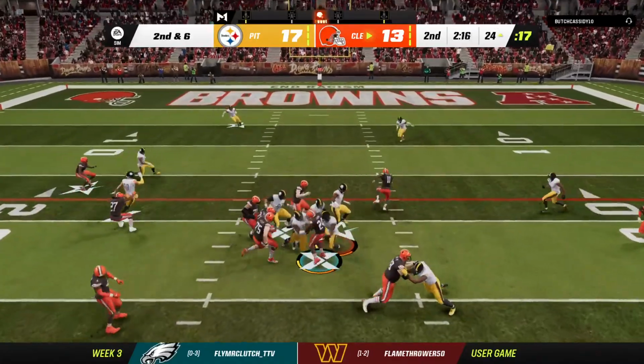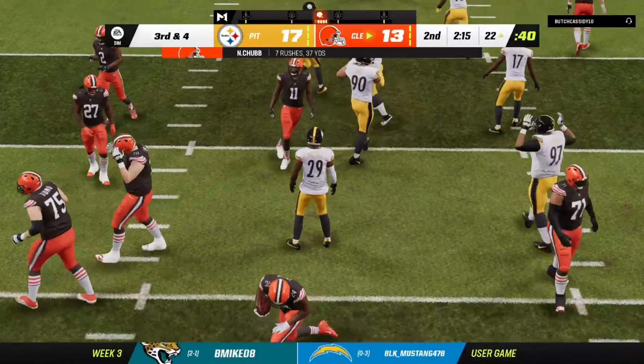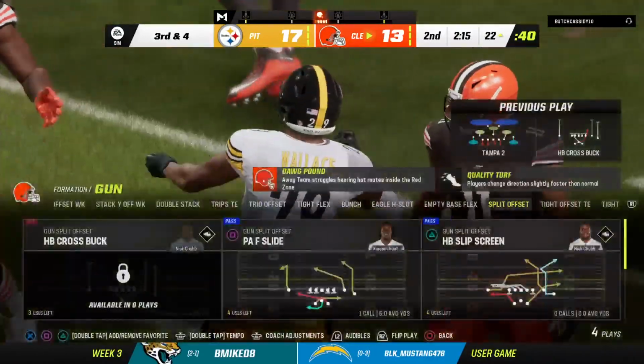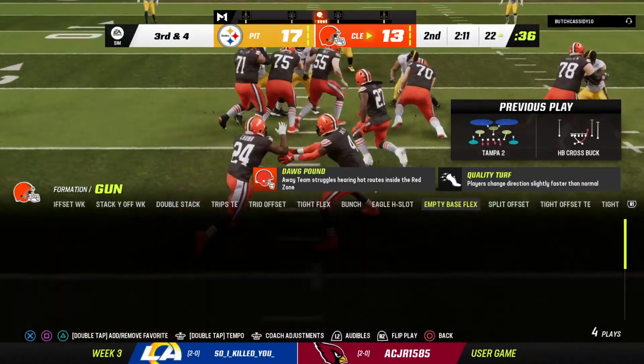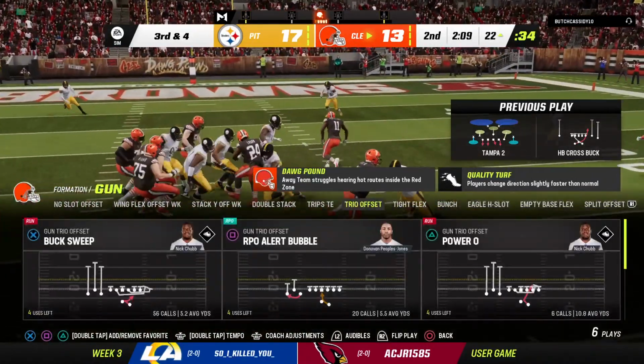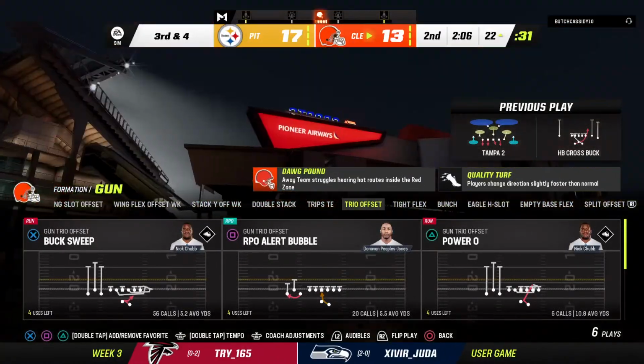And again, it's Chubb. And he'll get a couple here down to the 22. But that call makes sense, because they've been throwing it well on this drive, and once again they show passing formation, showing the shotgun. Then they ran out of it. That was a nice play by them defensively, though, to hold it to a short gain.